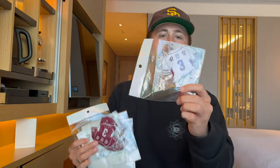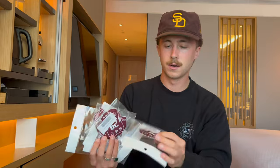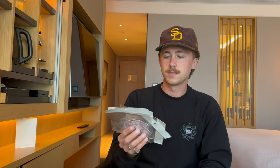And then the last thing, I got a bunch of these really cool patches. You can see this one's number 3. This is also number 3, but in that maroon color. And then also a number 29, which is really cool. But I got a bunch just so I can hand out to my friends and hand out to people who I told were coming, stuff like that. So I always like bringing extra stuff home so I can toss them out to my buddies.